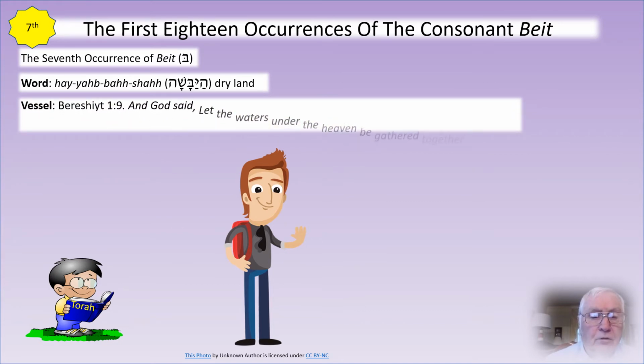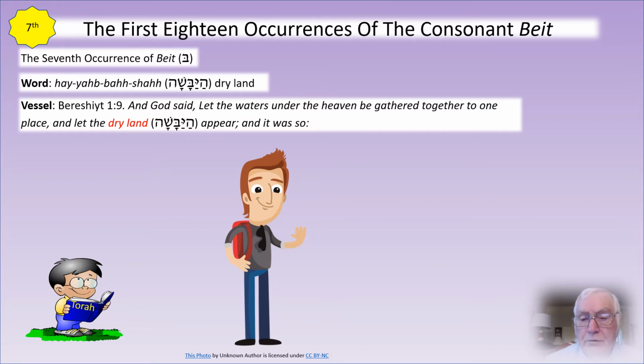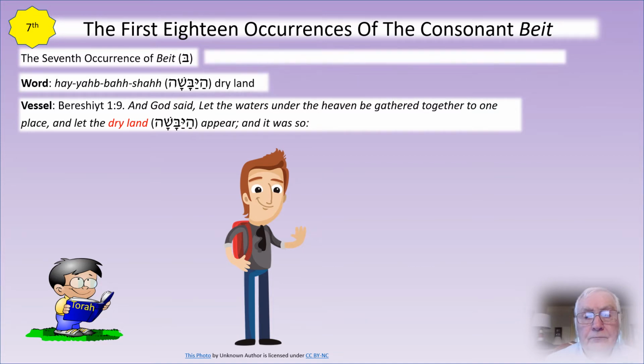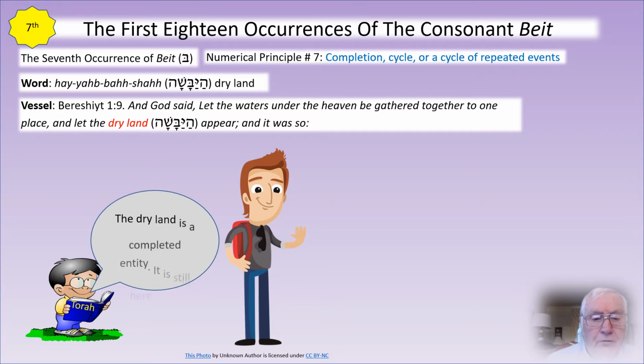Found in vessel or verse, Bereshit or Genesis 1:9. And God said, let the waters under the heaven be gathered together to one place, and let the dry land, Hayabasha, appear. And it was so. Numerical principle number 7, completion, cycle, or a cycle of repeated events. The dry land is a completed entity. It is still here now.